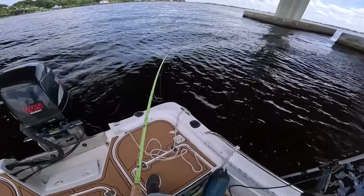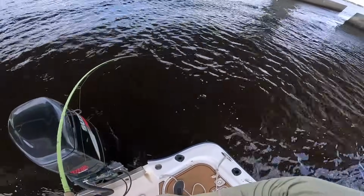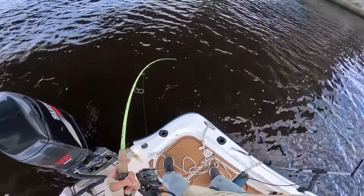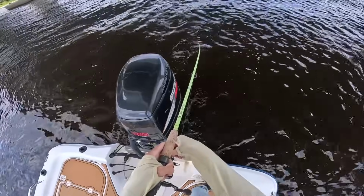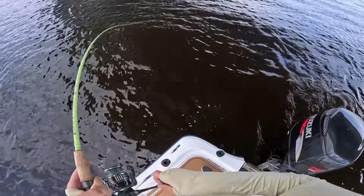Oh, found another big one. Oh, get away from that structure. There we go. Yeah, go that way. Go that way.